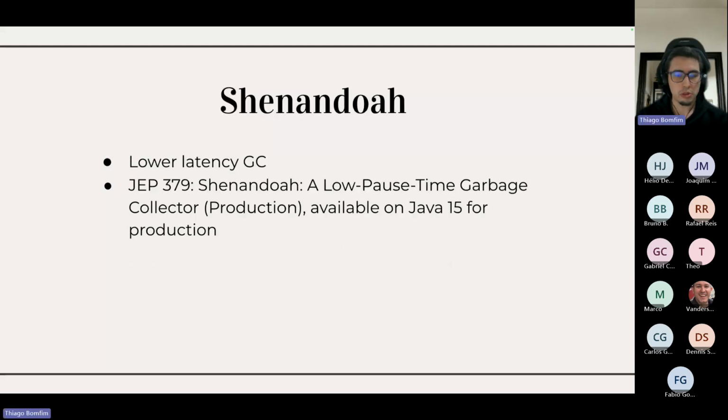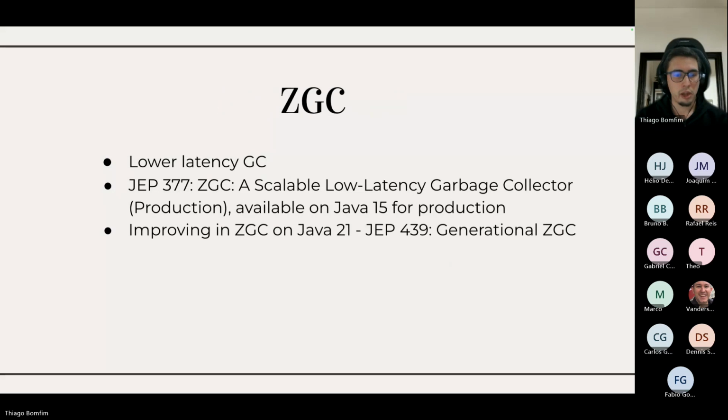Okay. We do also have Shenandoah, that is a low latency GC. It was available on Java 15 for production. So if you're using Java 17, you have, at least for now, one more choice of GCs. This is a low latency GC. And we do also have ZGC, that is also a low latency GC. They have different goals, okay, but both are low latency GCs, and both are available on Java 15 for production, so you can use it if you are using Java 17.